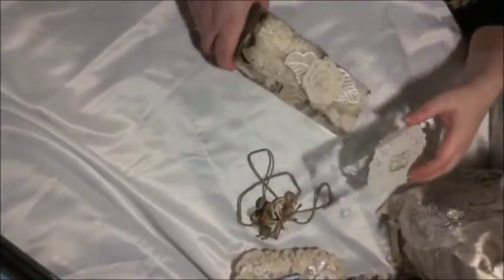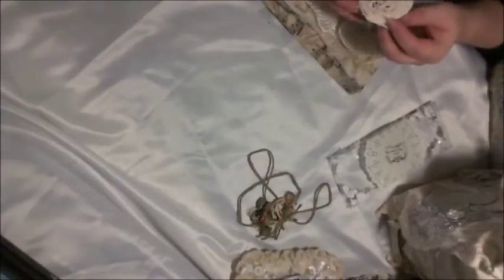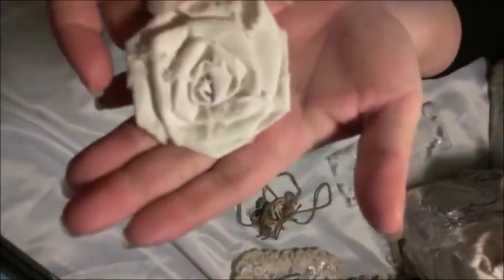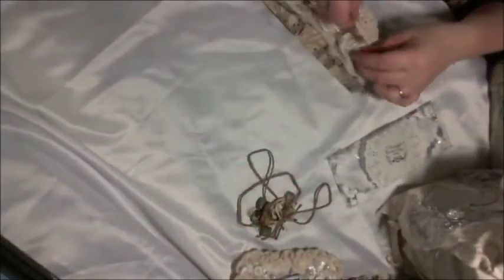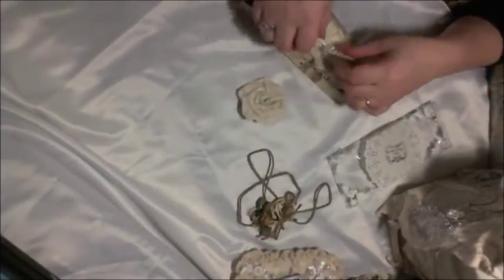Okay. What we have here, one of her roses. Oh, I always admired them. It's so pretty. Look at that. And of course, she put it very neatly in place in here. There's nothing left out. There's always attention to detail here.